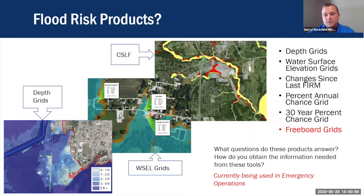One of our newest additions to the flood risk products are freeboard grids, and I specifically want to talk about those for a little bit. They're great for having structures built to the same level of protection, and an ordinance that is stricter than the federal minimum standard of the 1% annual chance. This grid provides a way to communicate properties outside of the 1% annual chance within that 1 foot, 2 foot, or 3 foot rise. And it also provides great communication of your risk outside of the 1% annual chance.